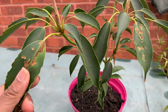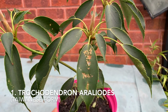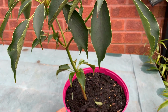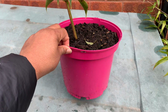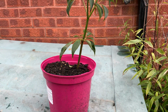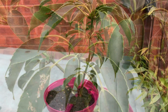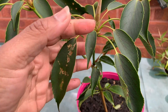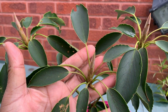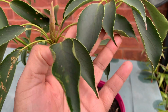Okay, so first up we have the Trochodendron araliodes. This is the Taiwanese form. First off, can we just take a moment to appreciate the gorgeous hot pink pot there? Very nice. This one's from Desert to Jungle. And this is also known as the cartwheel tree. And we can see why, the way that the leaves there look like wheels. It almost reminds me of the Schefflera in many ways.